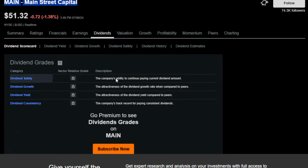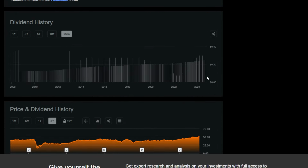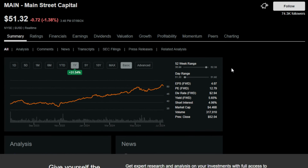And on top of that, even with where Main is trading as high as it is, Main Street Capital is still offering a forward dividend of around 5.65% with special dividends on top of that. Now, Main Street Capital has a massive history of not only paying dividends, but also paying special dividends. This single stock is a great example of a cash flow machine, and I'm very happy that I've been buying Main Street Capital over the last few years.